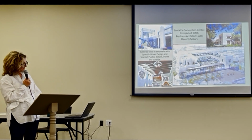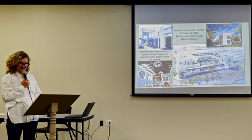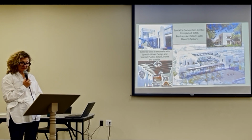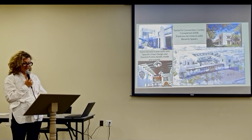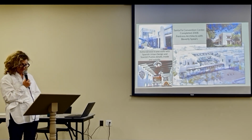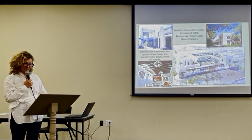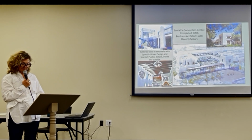It does follow, however, the urban design traditions in Spanish colonial towns with a wonderful courtyard and covered connections from one street to another. It does have stepped massing in the fireplaces and beautiful interior appointments. It's counterfeit, but it's also our heritage.